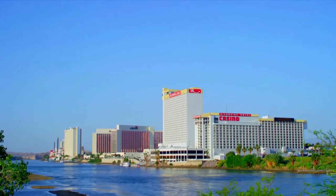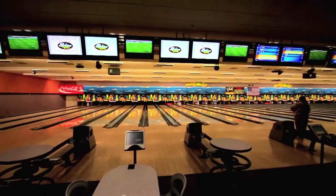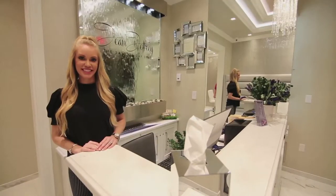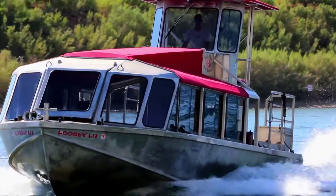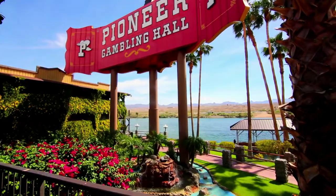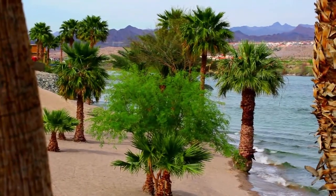At Don Laughlin's Riverside Resort, family-style fun can be found at the Antique Car Museum or Bowling Center. Enjoy French, Italian, and steakhouse cuisine while overlooking the beautiful Colorado River at the Gourmet Room and Lounge. The new Jean Jeffrey Day Spa and Salon lets visitors unwind and be pampered. Take a scenic, narrated cruise along the river. Rent personal watercraft. The Pioneer Hotel offers such amenities as pool, jacuzzi, and sandy beach area.